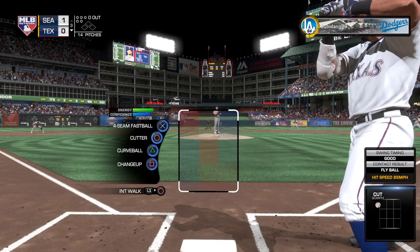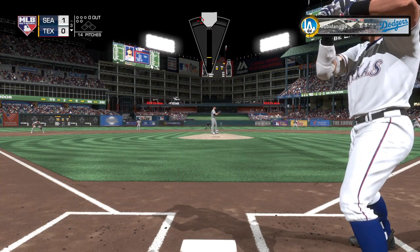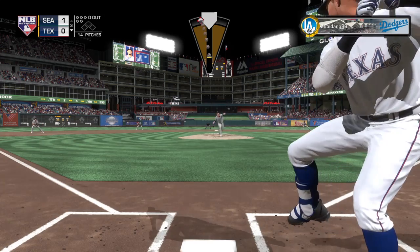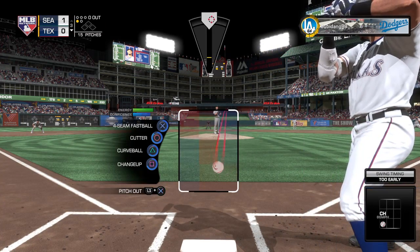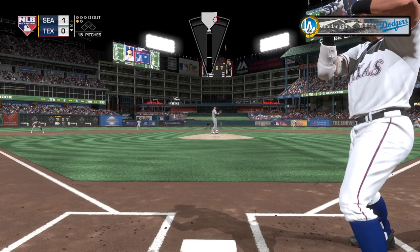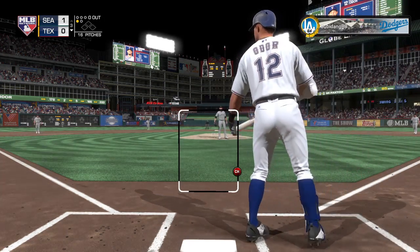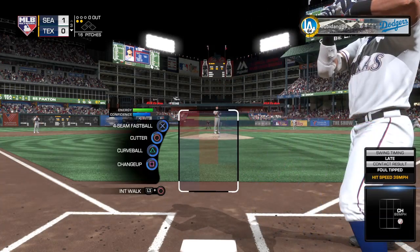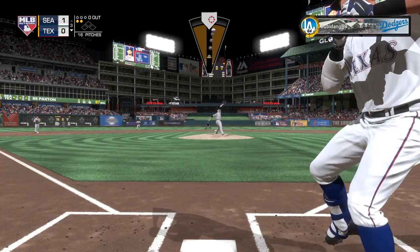Here's Rougned Odor now. He'll lead things off here in this one-run contest. Second baseman, Rougned Odor. Swung on and missed. It's 0-1. Matt, it looks like he was sitting there getting ready to jump on the first pitch fastball, and they pulled the string on him and threw him a changeup and just got him out front. Now, I don't know what he's thinking up there at the plate or what he might be looking for. He could be pretty confused right now.